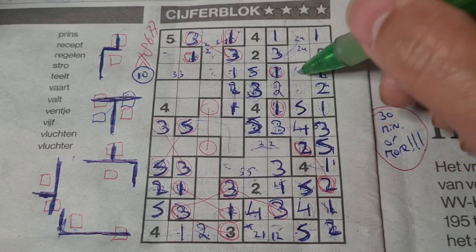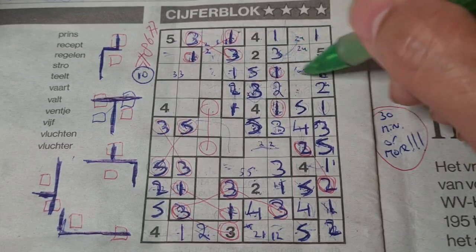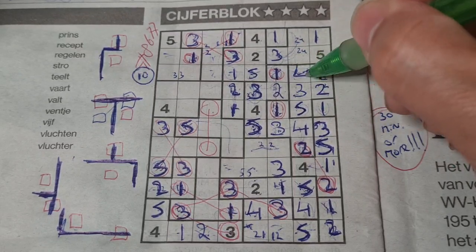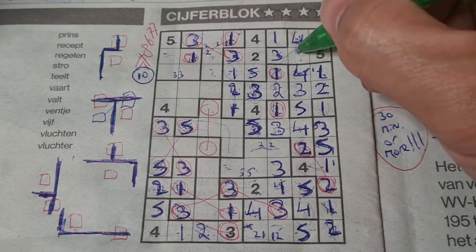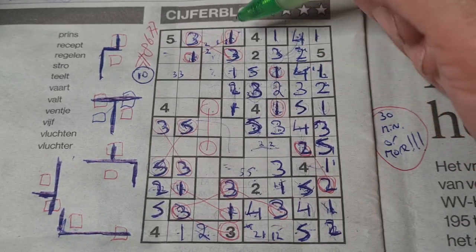2 numbers left for numbers 3 and 4. We have a 3 there, no 3 there. 3 should be here, and the 4 goes there. 2 and 4, we have 4 now, no 4 there. 4 should be here, and the 2 goes there.